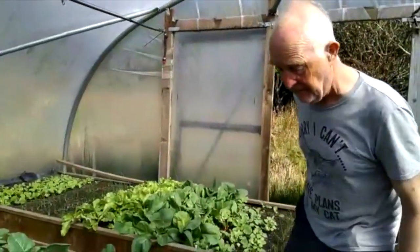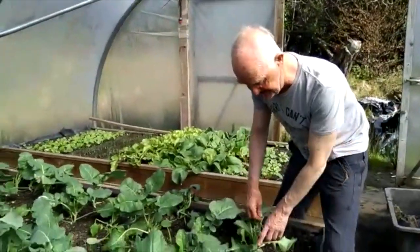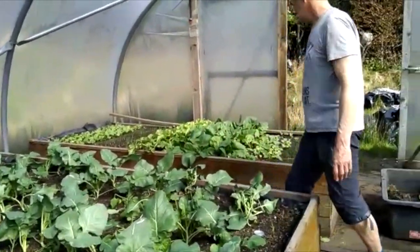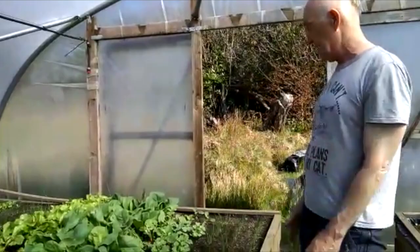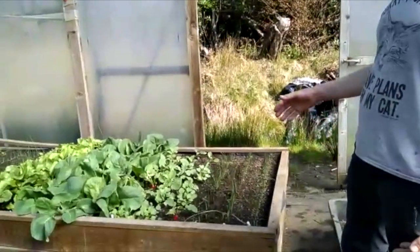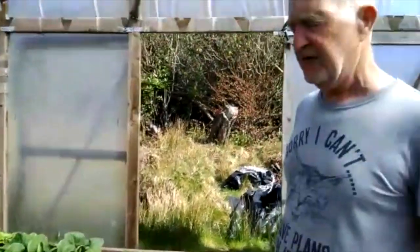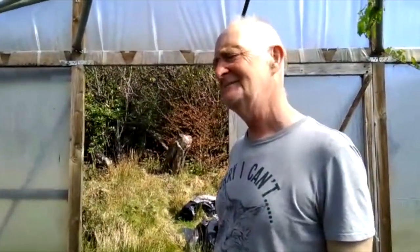In here, the sweet corn's coming in amongst the cabbages. Sweet corn everywhere here. And then over here, a sort of standard bed with leeks, radishes, cabbages, beetroot, spring onions, and a thing called mooli, radish mooli, which is Indian.